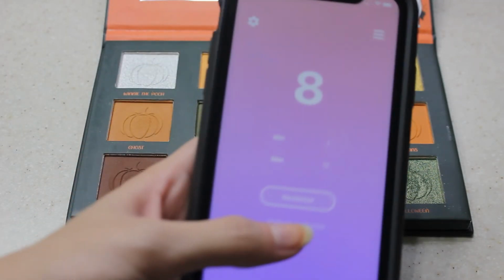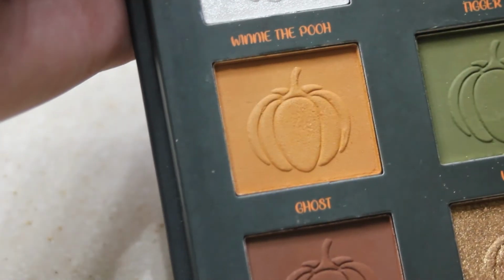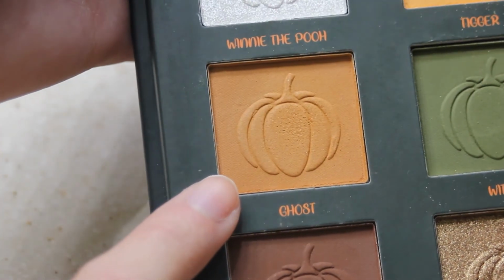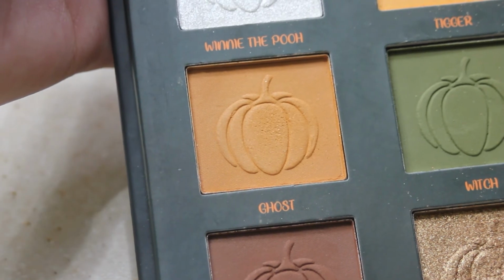And there are 12 shades in here, so we will randomize. We get shade number 5. So number 5 is the shade Ghost. So Ghost is this nice orange matte shade right here. Perfect for fall, of course. So I am super excited about that. I have used this shade a couple times and I do like it.